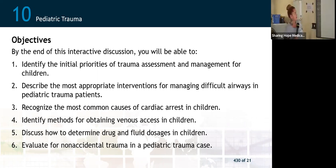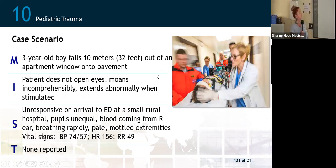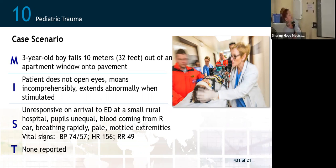So we have a 3-year-old boy who fell 10 meters out of an apartment window coming into your facility. A 3-year-old is about, what, 1 meter high, so that's 10 times his height, a pretty significant mechanism. His GCS is pretty low. He does not open his eyes.